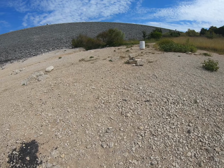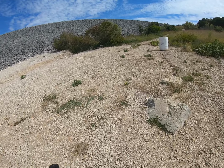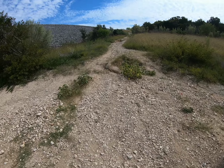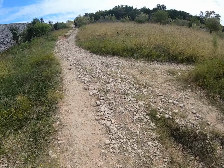All right, this is gonna be a workout, going back up for sure. At least the tanks are empty now, but they're still pretty heavy. And make sure the wifey can get back up here.